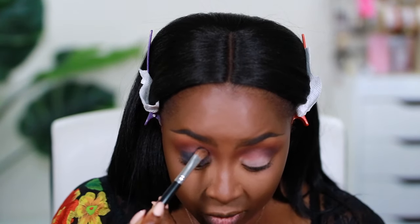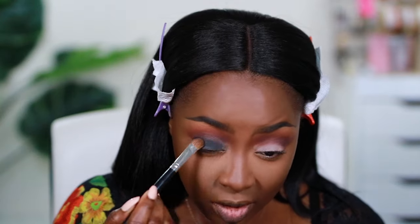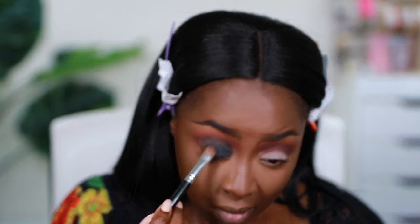The brown disappeared, but that's okay. When you layer, that happens. And now we need to add black. Hello, Warrior 2, very, very black, black color. So I'm going to apply that with a flat, fluffy type brush. Looking down because I wanna avoid a mess on my face. Tapping off the excess is very, very important.